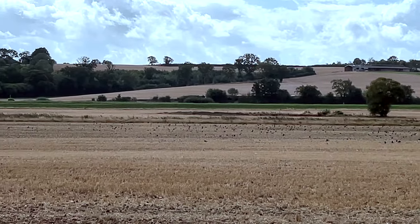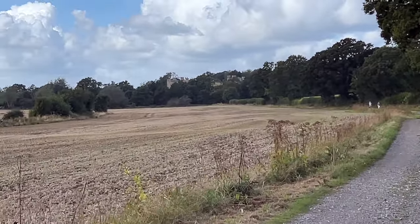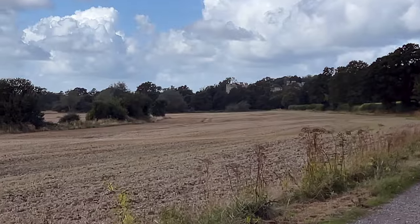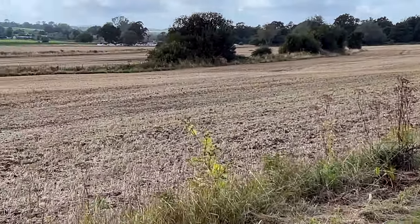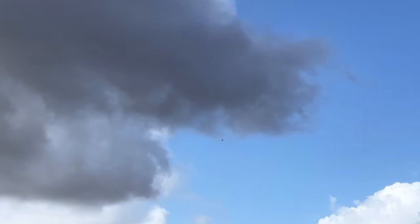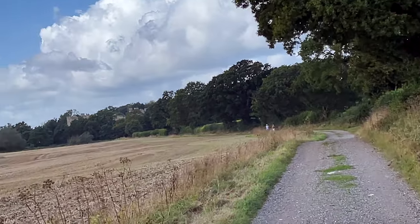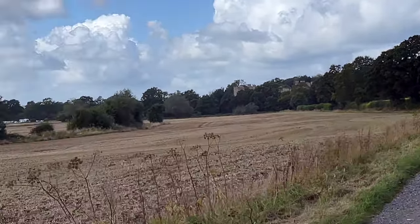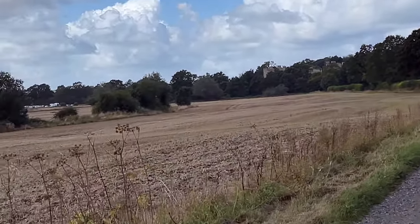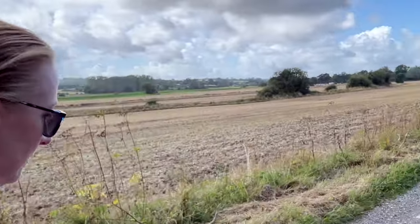So there's the castle, just homed into view. We've had a sprinkling of rain. Literally a couple of drops. There's just a few dark clouds above, that's all. So we estimate it's about 7,000 steps. And it was about an hour.